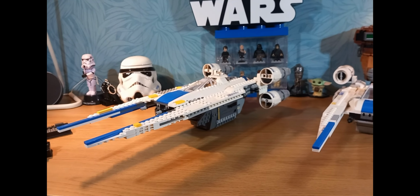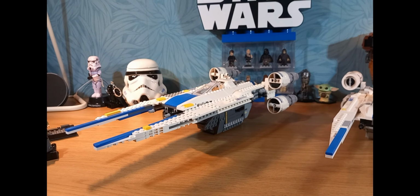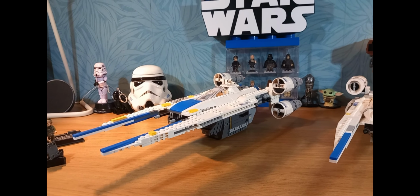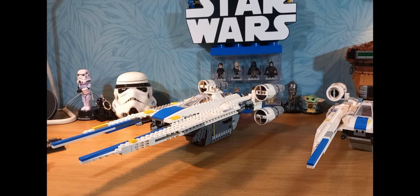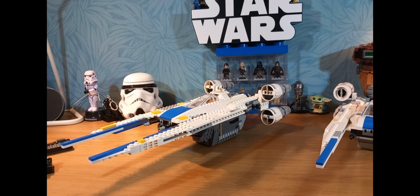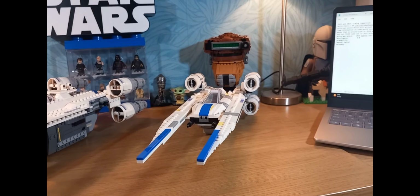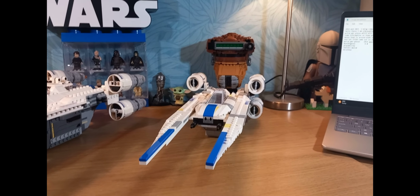But with 3.5 points, the 2016 U-Wing is overall better with minifigures, playability, overall build and accuracy. And the 2025 U-Wing is better for price per piece and accuracy.